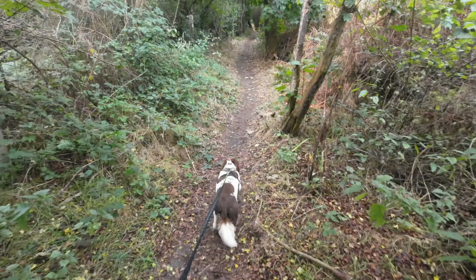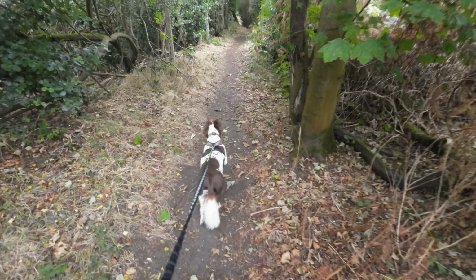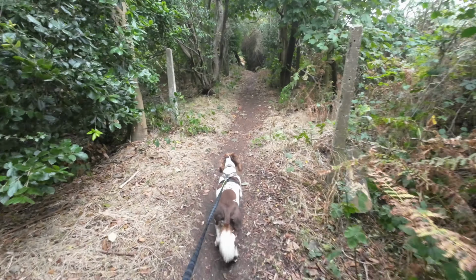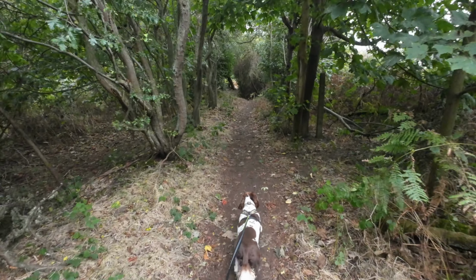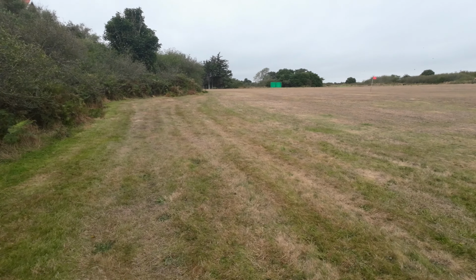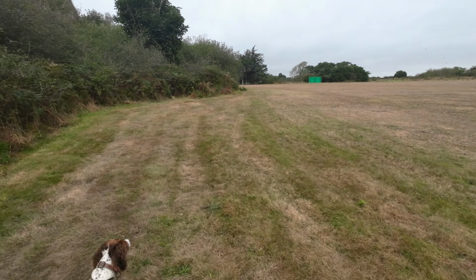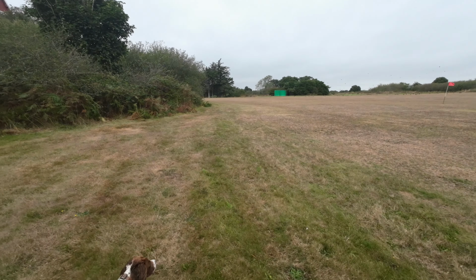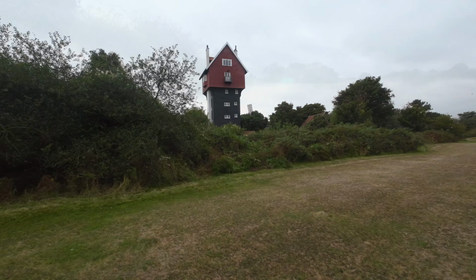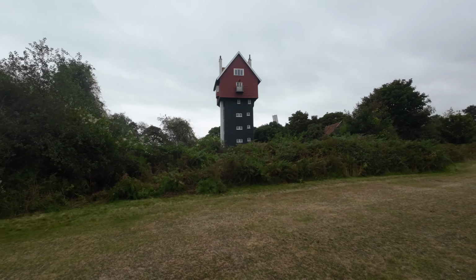All right, so we're taking you on a little bit of a woodland walk now, but I think I know where I'm heading. Right, well, this is a golf course. We're gonna hopefully launch the drone from here for the house in the sky. There it is. Let's see what we can do with the drone now.